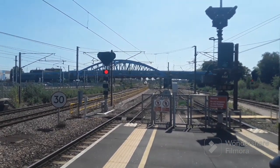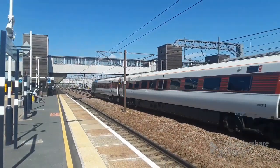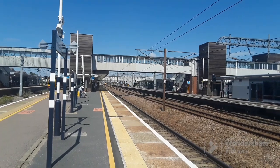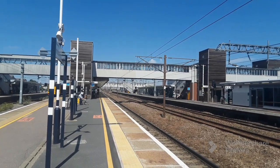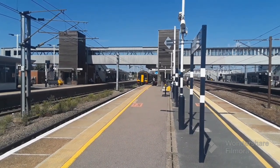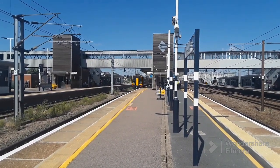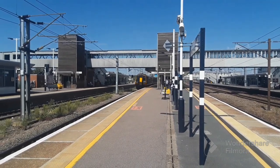Okay, now about to pass, probably 800113 for LNER, working 1W16 from London King's Cross to Inverness. Okay, I think now getting ready to depart will be 158813 with the 1243 East Midlands Railway service from Nottingham to Norwich. I'm also expecting an LNER 225 set to be passing by with 91111 on the rear, working 1A26, I think it is, from Leeds to London King's Cross.